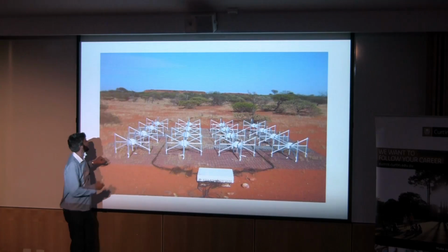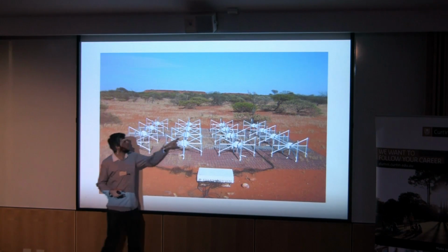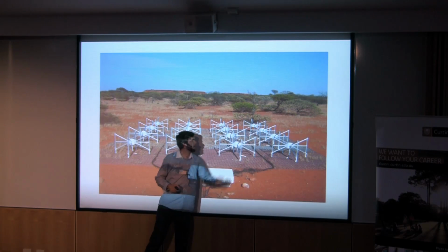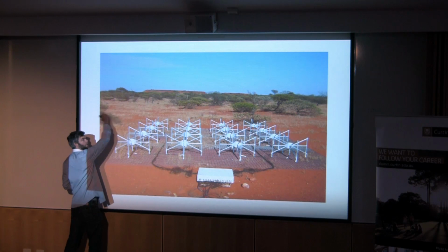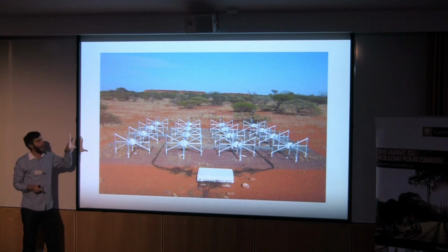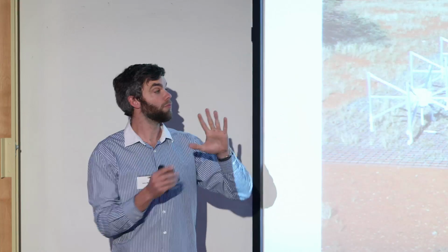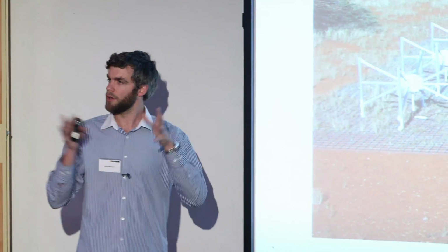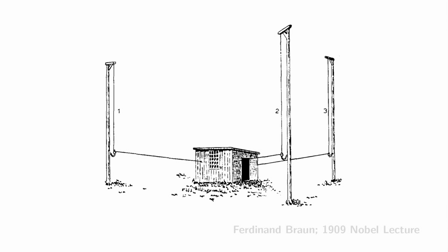So if we make the tiles on this side have a long delay, less delay, less delay, less delay, then we will be sensitive to radio waves coming in from this direction. And just by switching those delays, we can electronically point our radio telescope at any point on the sky. And we can do it in 2 dimensions. It's just a kind of continuation of what I showed you in 1 dimension. Now, this is called a phased array, and there's nothing new about it.